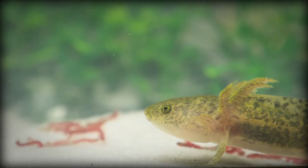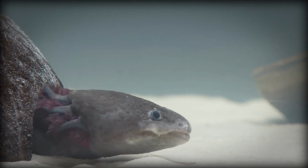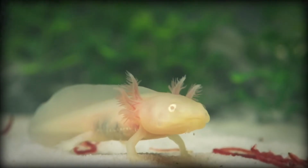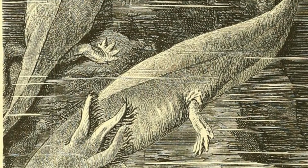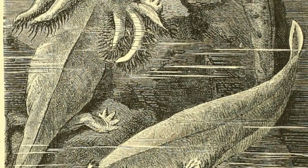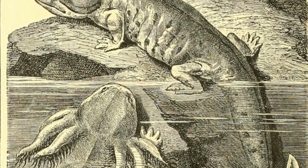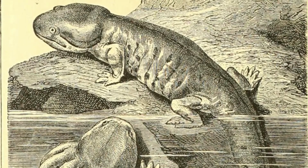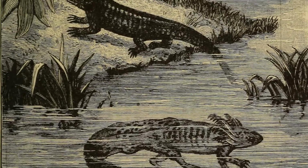Alright, so we've gone over some ways of how remaining in a larval stage is beneficial to axolotls, but how and why did this even happen in the first place? After all, this neoteny couldn't have been critical to salamander survival, as the majority of larvae metamorphose into terrestrial salamanders and survive just fine, like the tiger salamander, for example. So, why did some salamanders stay in a larval stage while some didn't?